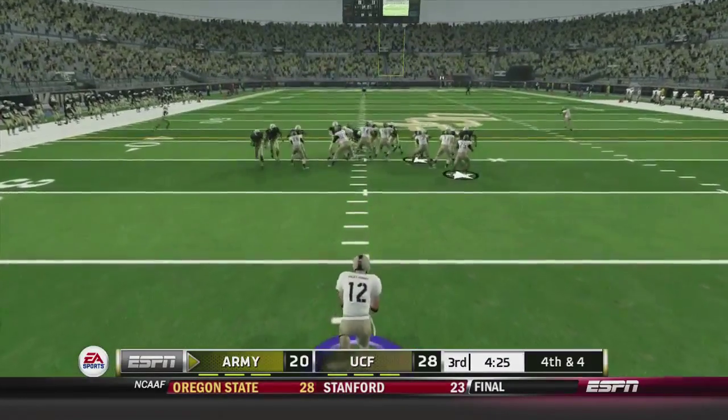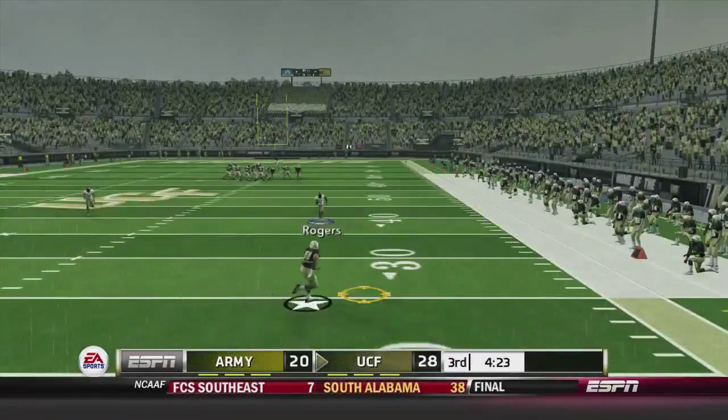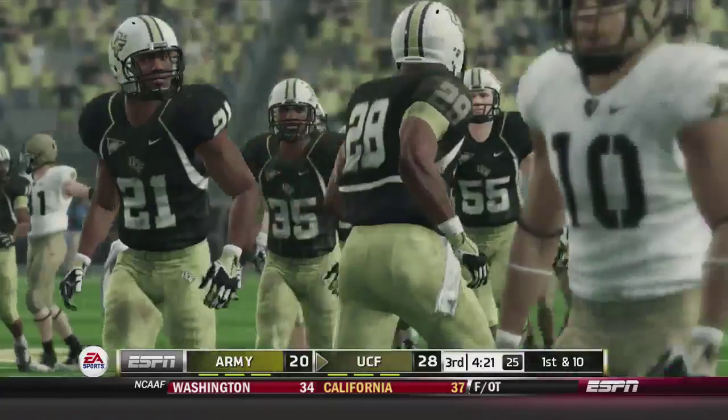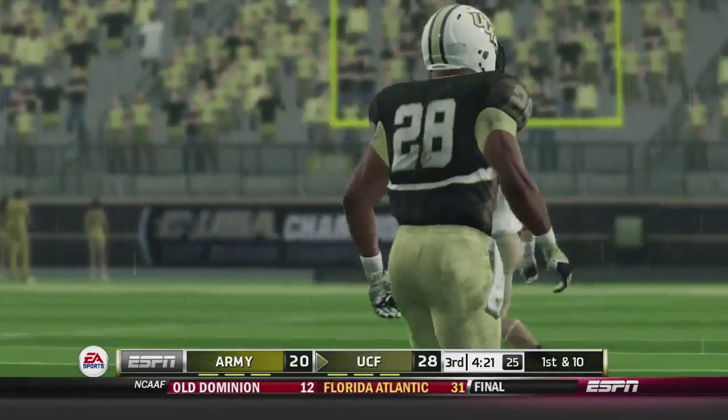Certainly they don't have the return on here. Hangs it up high. Signals for a fair catch. Fair catch made at the 25-yard line.